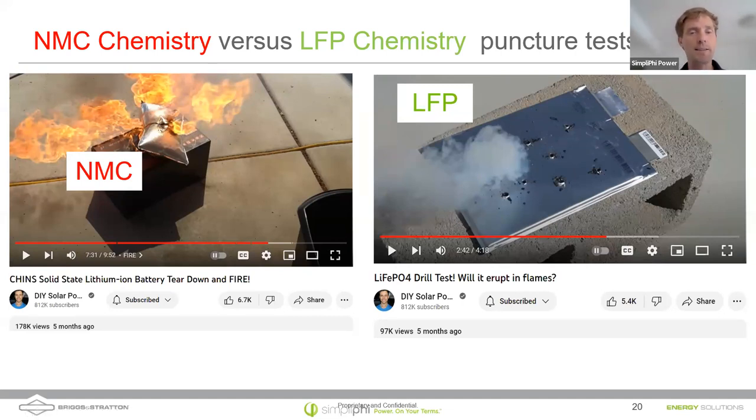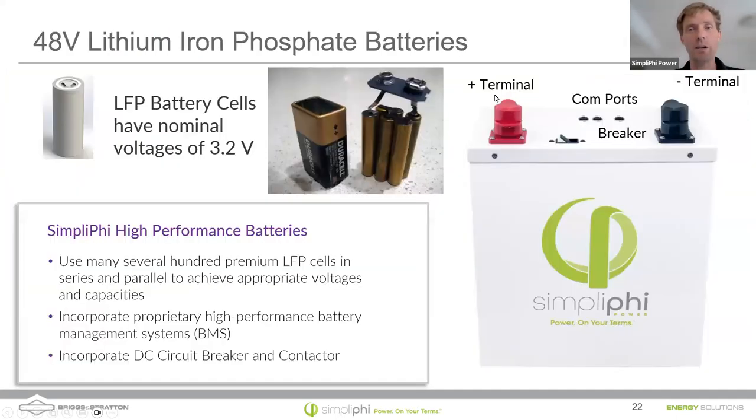If you want to see that, I'll put the link. I don't see the link on there. You could search those on YouTube, but you can see those tests. And a big difference between LFP and NMC. This picture alone, this test that he did alone, would convince me to not want to use NMC in my house. So I do encourage you to research this chemistry. If you haven't done so before, it's important to be slightly knowledgeable about the chemistry, just so you can make an informed decision and help your customers make informed decisions.